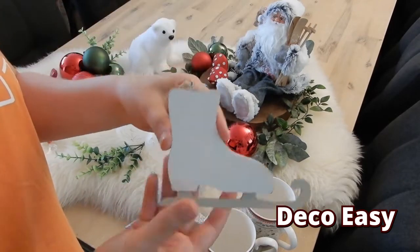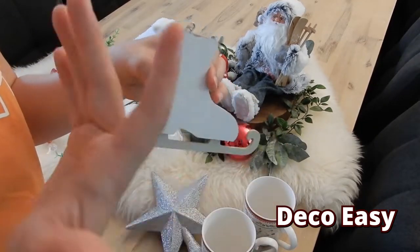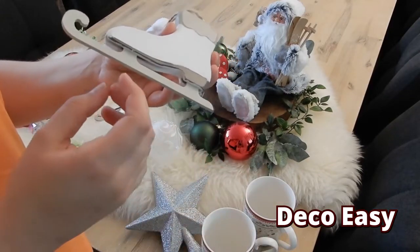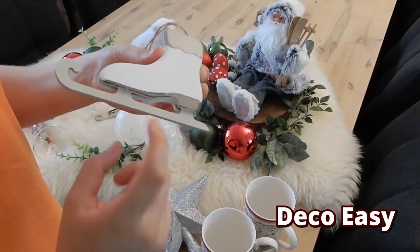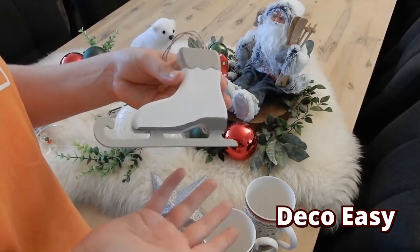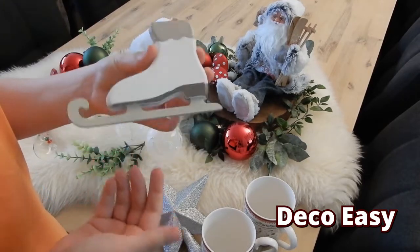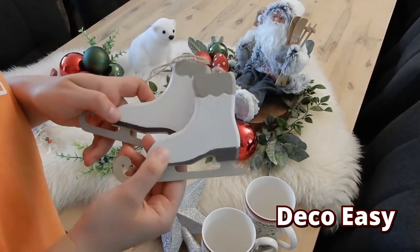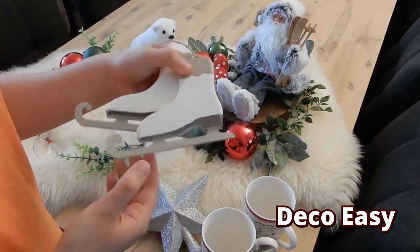This is a bit of a disappointment. The back does look just flat, ugly, not nice and round like the front part here. But that's okay with me. One of the parts here broke, but I tried to glue it. Oops, sorry. I tried to glue it, and now it just looks fine. So yeah, they were really cheap. I think 25 euro cents for each ornament, so for these two, I paid 50. Also really cute for Christmas, but also really cute for the winter season.